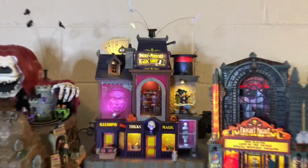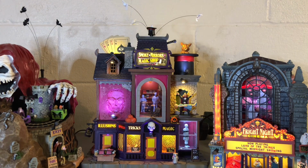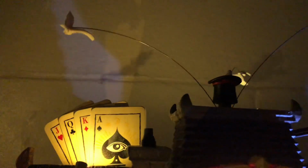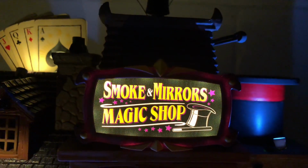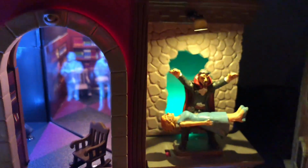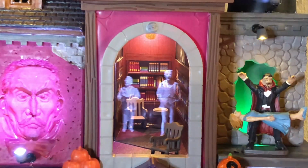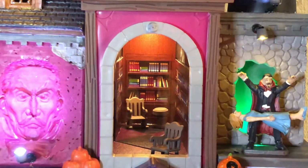Now here we have my absolute favorite piece of the year, and possibly one of my new favorite pieces of all time, being the Smoke and Mirrors Magic Shop. This is an animated piece and is a Michaels exclusive. Now, for the reasons why I love this one so much, I don't feel like I really have to explain. I mean, just take a look at that awesome Pepper's ghost effect going on. How creative is that? Working that into a piece at this scale is just so genius and just so cool looking as well. I absolutely love that.